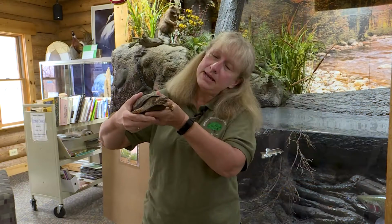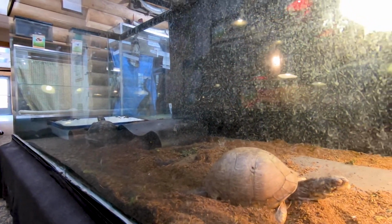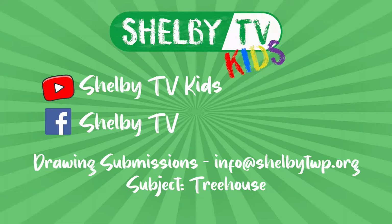This is Pancake, and he would love for you to come and visit him. He also has a roommate, and her name is Bonnie, and she's a three-toed box turtle.